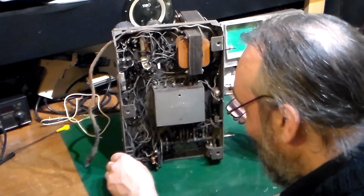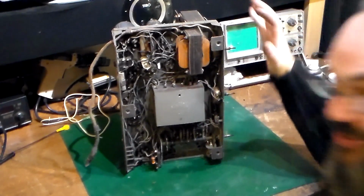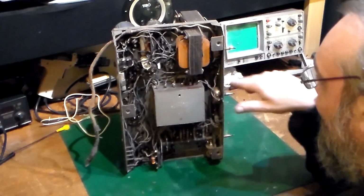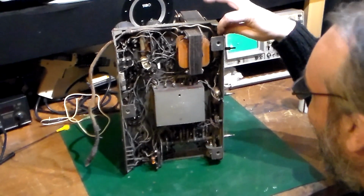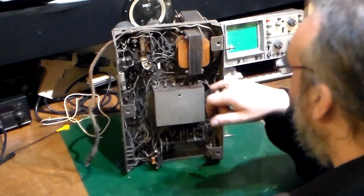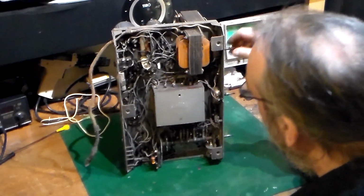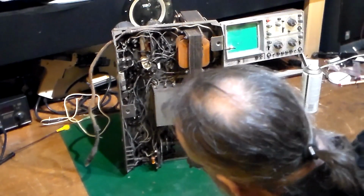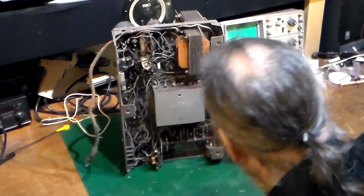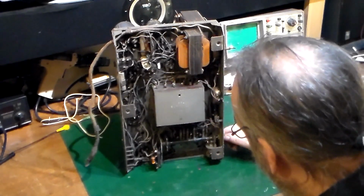Absolutely battleship construction. The chassis is such a thick steel in comparison to even 1950s sets. Well, you can cut those chassis with a pair of tin shears. This you need a bloody hacksaw or an angle grinder to get through. I'm not sure what that transformer there is going to be. We'll have to look that up. It'll probably be some kind of choke. Obviously we've got a mains transformer at the top there. We've got a few of the mica style capacitors that don't usually cause many issues. That's weird.